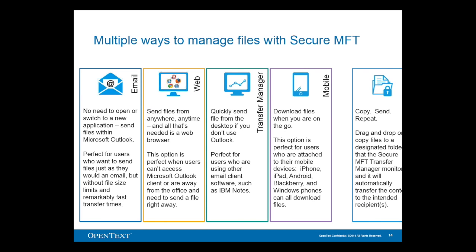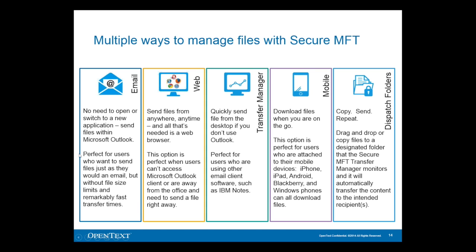As I mentioned, there are multiple ways of doing file transfer. I showed you how to do it using email, and I also showed you the web interface. Using the Transfer Manager, which is our native client, you can also quickly send files from the desktop. The situation may be that you don't have Outlook running on that particular machine, or maybe you are simply not using Outlook. Maybe you are an IBM Notes customer. In that case, you can still send large files using our native client.